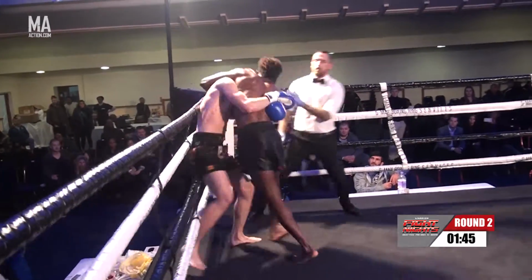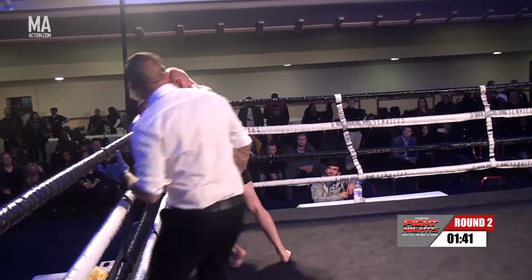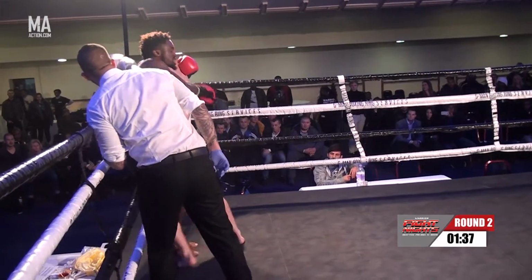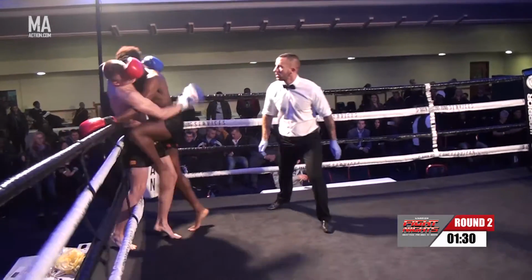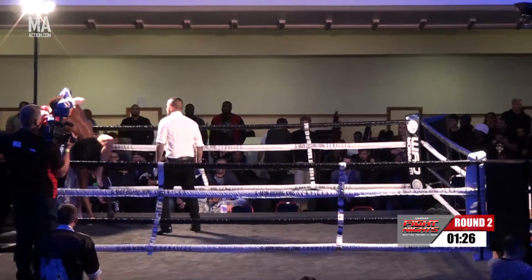When they get in the clinch, the Burn Gym man is frustrated by the tactics from Micheal KALUNGA. It's not a stalling tactic, it's actually an offensive maneuver, and that's the difference right now, especially in these rule set. And it's going to score very nicely for KALUNGA right now.